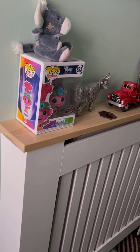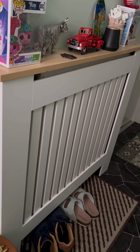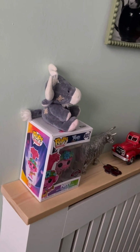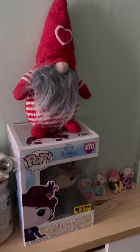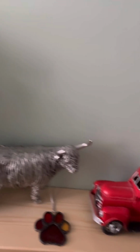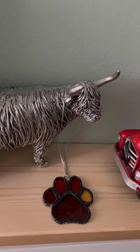Then we've got the radiator covers. So trying to fit them all in if I can. Just trying to edge myself to the door. I got my Mary Poppins. And then we've got a nice Welsh glass sign. My Highland Cow. And I got this from eBay. And my lady made them.